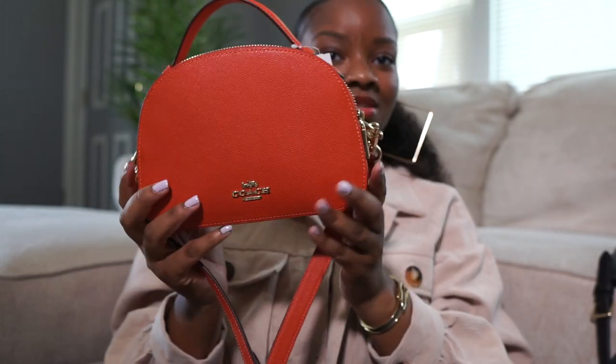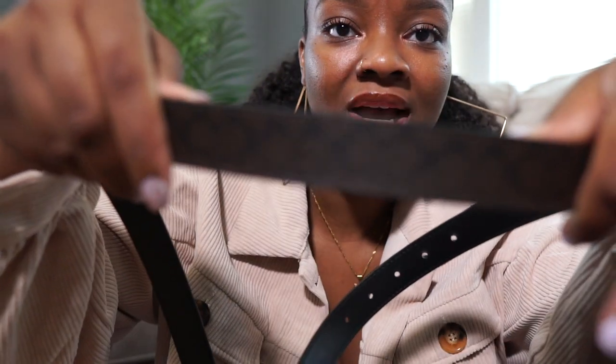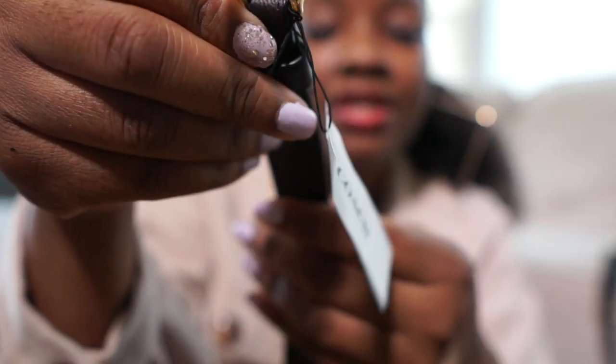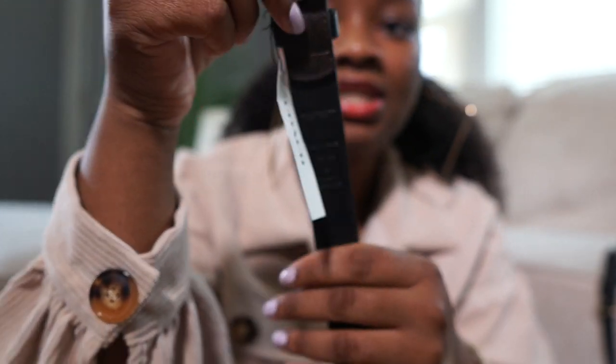And this is the Serena Satchel. And she is amazing. Like, look at her. She's so gorgeous. This is just a regular basic Coach belt. Of course, it has the Coach signature print on there. I hope you guys can see that. The C's. And of course, this one is detailed as well. This says Coach on here. It says Coach in the sizing on here. And yeah.